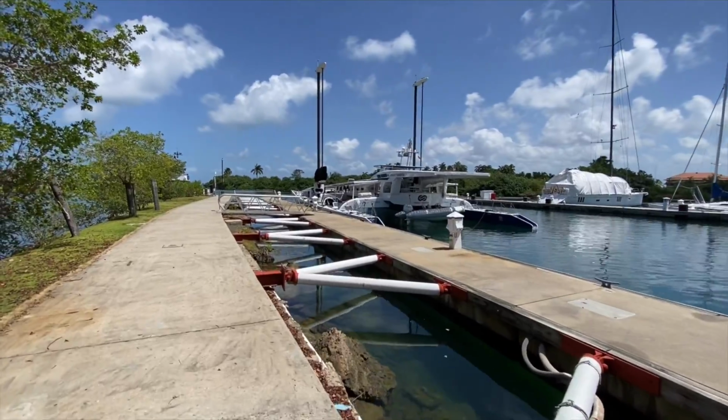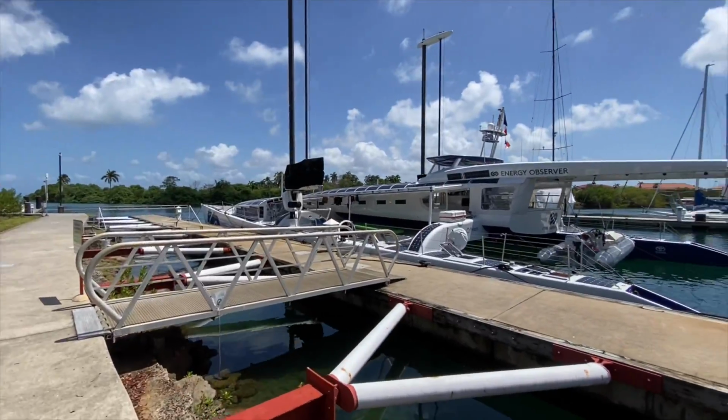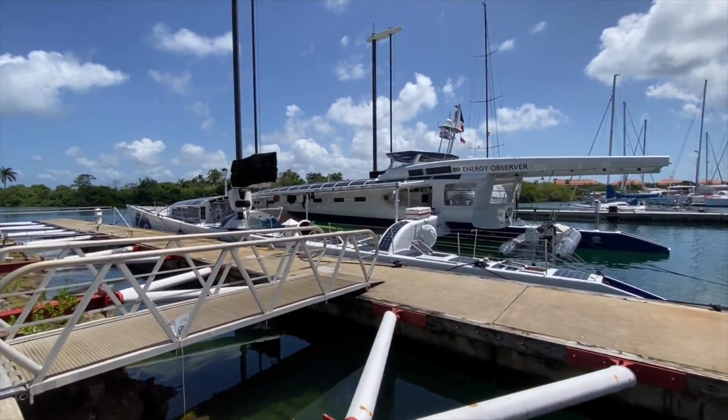We're gonna take a look at this Energy Observer. Very interesting looking catamaran. I looked it up, it was a race boat from 20 years ago, I think, made in Canada, and now turned into an energy research boat looking at alternative fuels and propulsion.